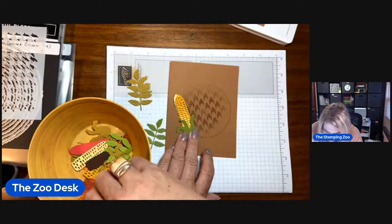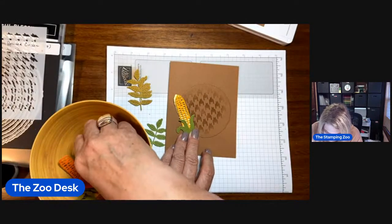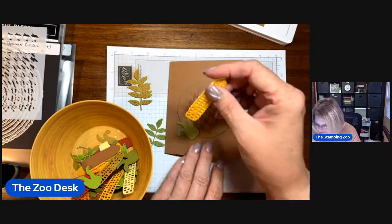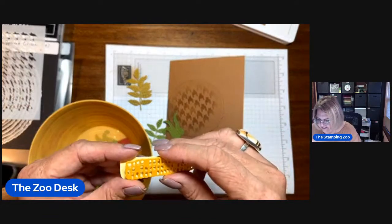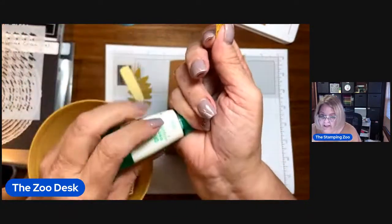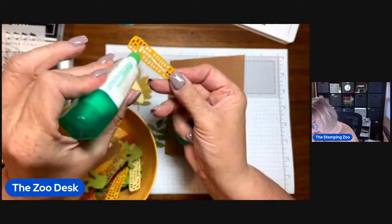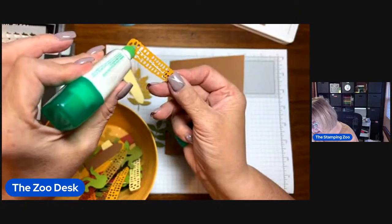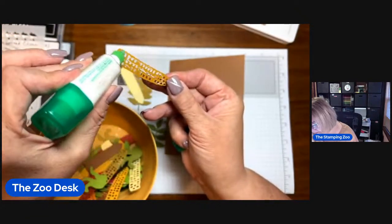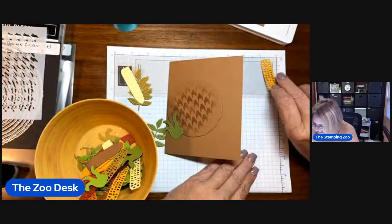Okay, let's see here. This is the problem. I gave myself too many choices. We're going to go with this corn color right off the bat. And so I'm going to take this. Now, this is, of course, not my preferred way, but I run it over here like this. And then I'm going to wipe it off on my grid paper so that I take off any excess.